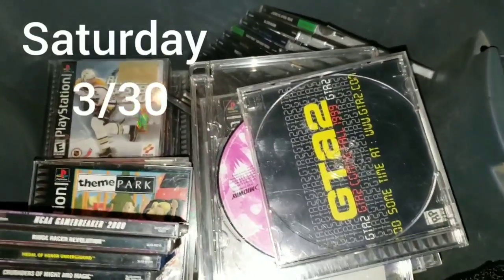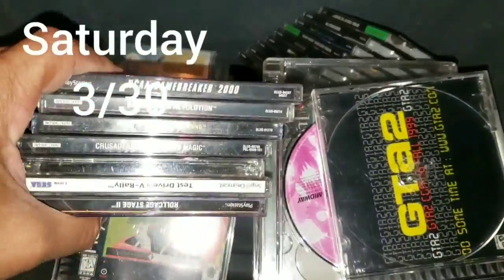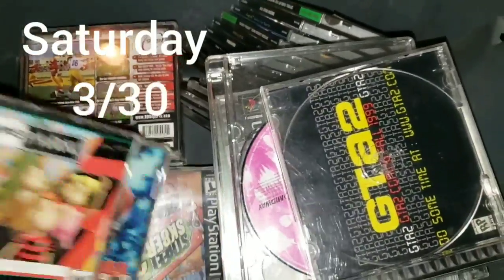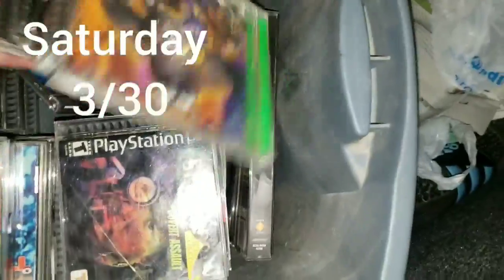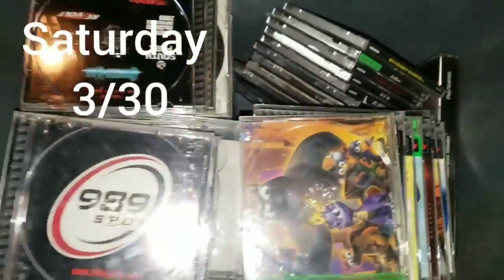This was a Facebook deal. I picked up a whole bunch of mostly empty cases like Dreamcast, PlayStation 1, some good titles that I'll show. But basically all of it was $25. There were some games like Gauntlet Legends and other stuff, but basically a lot of loose discs and stuff like that. But for $25, I can't complain. Later.